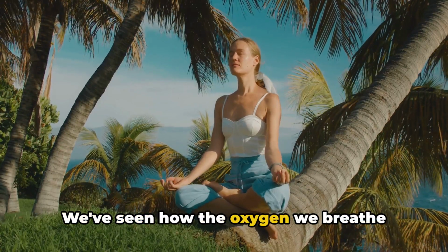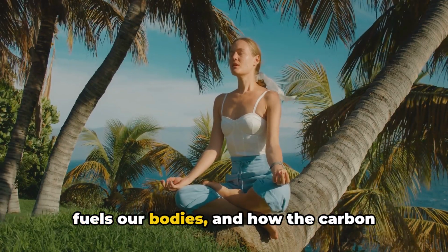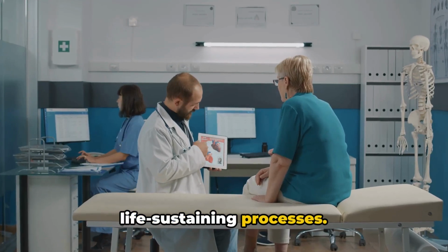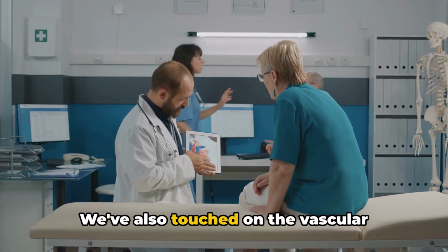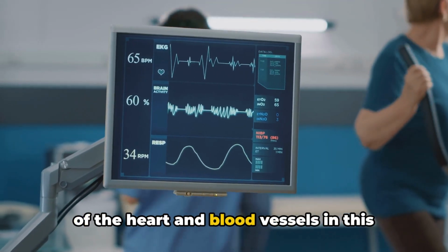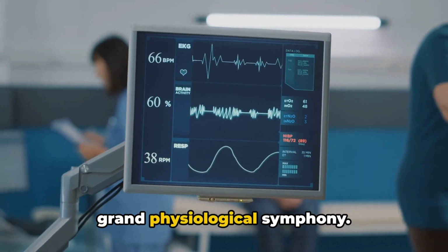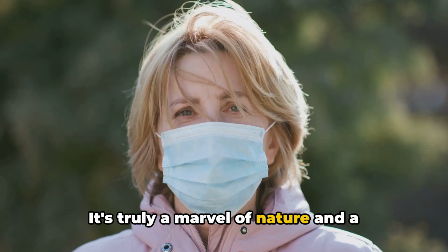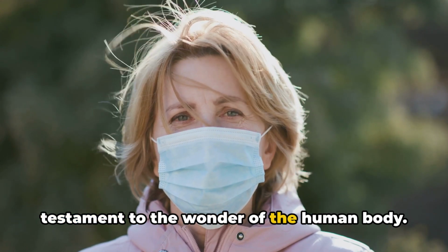We've seen how the oxygen we breathe fuels our bodies, and how the carbon dioxide we exhale is a byproduct of our life-sustaining processes. We've also touched on the vascular connection, appreciating the integral role of the heart and blood vessels in this grand physiological symphony. It's truly a marvel of nature and a testament to the wonder of the human body.